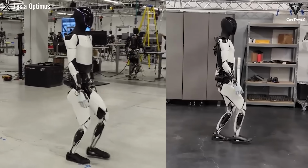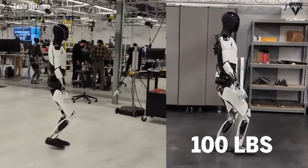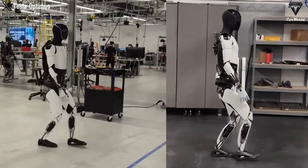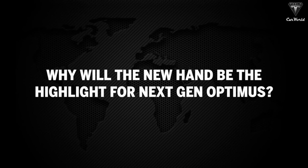With Gen 3, maintaining a weight of around 100 pounds is reasonable because it will balance both aesthetic factors and speed of movement without compromising Optimus's balancing capability. Why will the new hand be a highlight for the next-gen Optimus?